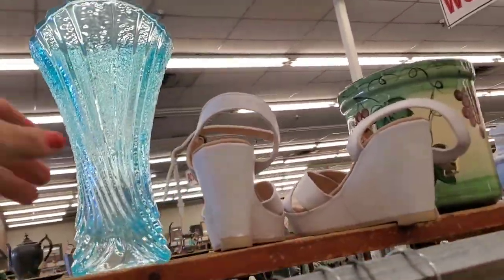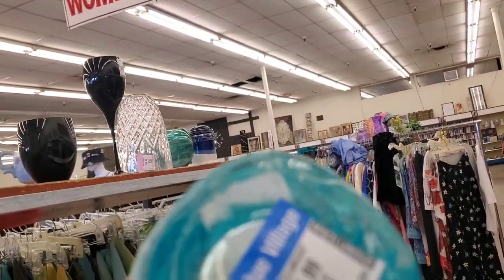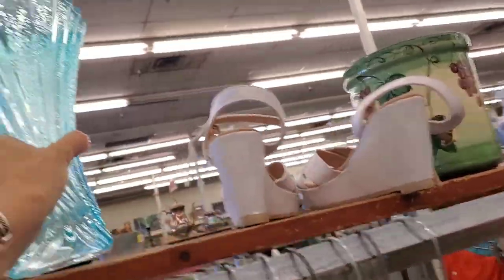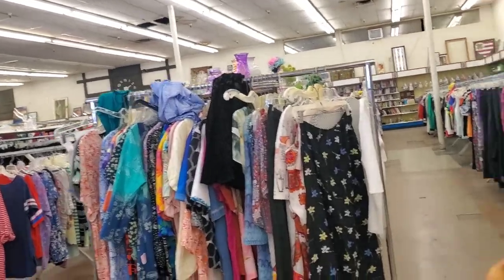And then over here I spotted this blue vase. It's so pretty. The glass looks like it's recycled glass, but I don't think it was. They had it marked at $6.99, and just because I really do not know much about that, I left that behind today.